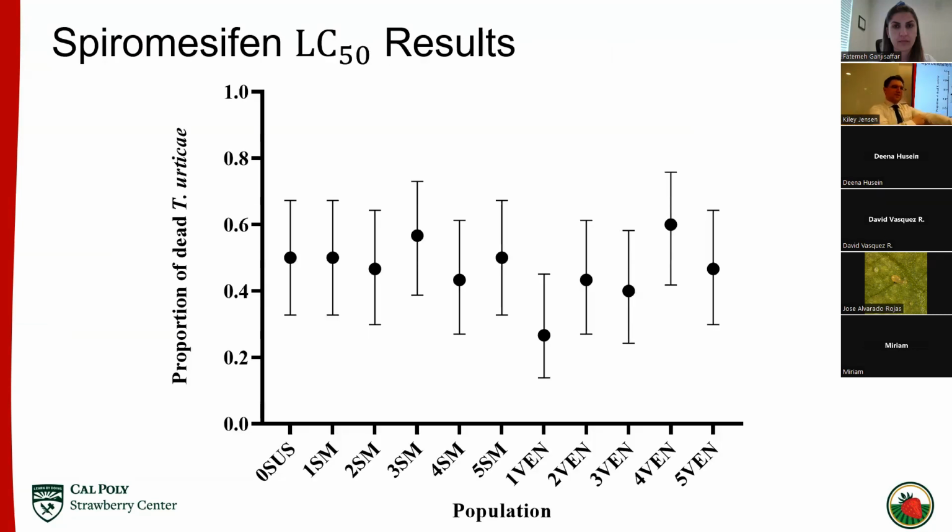All right, now the rest of the graphs for the rest of the presentation will look just like this. This first chemical is spiromesifen, and this is the chemical that we did not get an LC90 for. So I'm just showing you the LC50 results here. On the x-axis, we have population, and on the y-axis, we have proportion of dead two-spotted spider mite. The most important value on this graph is the response by the susceptible population. That number will always be left justified on these graphs.